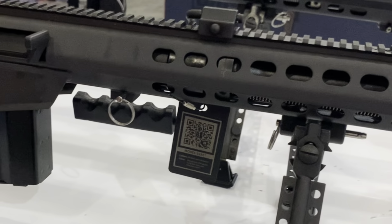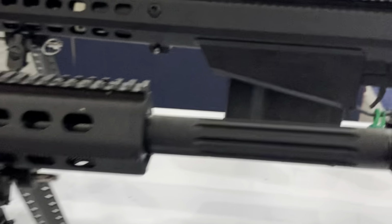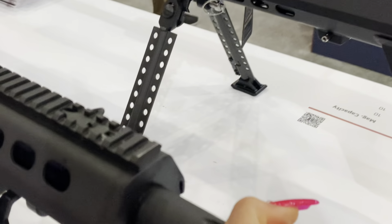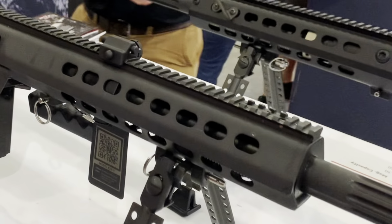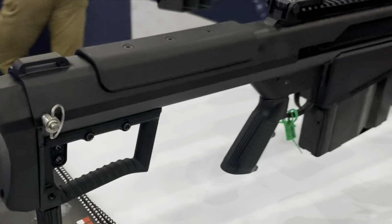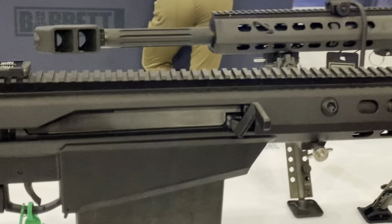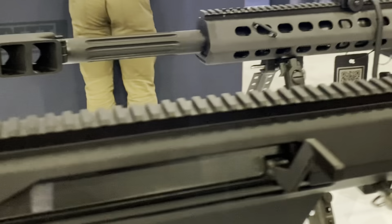Weight wise, it's 32 pounds, 34. MSRP is about 8 to 9,000. I cannot lift this. This is awesome. God, look at this. It's huge.